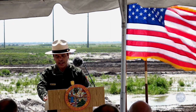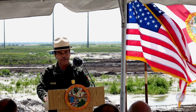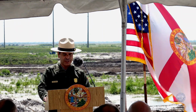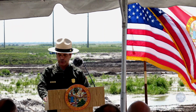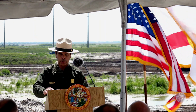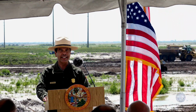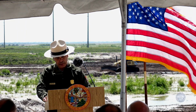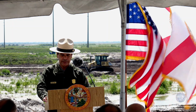Today, we are at the doorstep of the Loxahatchee National Wildlife Refuge, upstream from Everglades National Park and Florida Bay, the ultimate benefactors of all of this work that we're doing from top to bottom of the system. And very important assets to the Department of Interior and the American people. We sure are full partners in this deal.